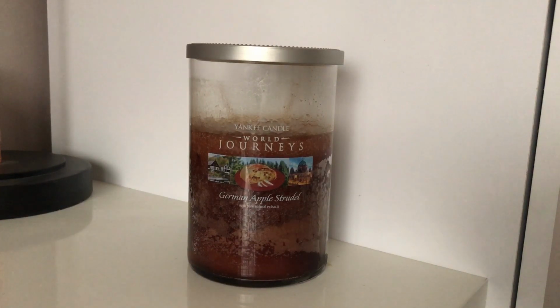But yeah, if you do get your hands on this, it's definitely worth it. I would have even been happy paying the full like £20 odd for it. It's absolutely lovely, and it's just so much nicer to buy a nice cheap candle and have a lovely throw from it, especially with how Yankee Candles have been performing recently.